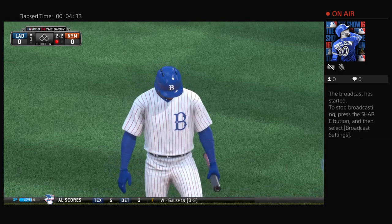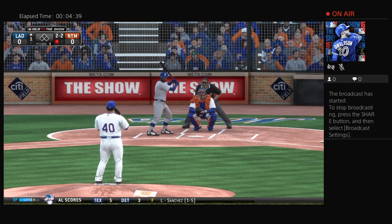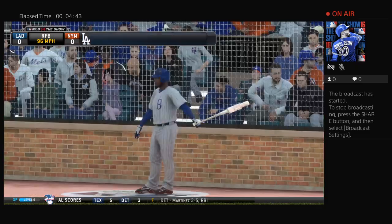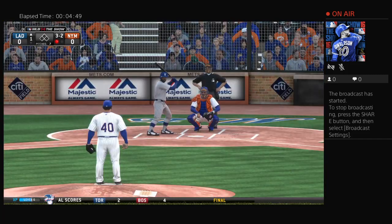I'm not sure that pitch would break a pane of glass. That is very tough for a big league hitter to wait that out. And that's low, so a good eye there as he works the count back full. On deck, the man they've all come to see, Yasiel Puig, waiting next.